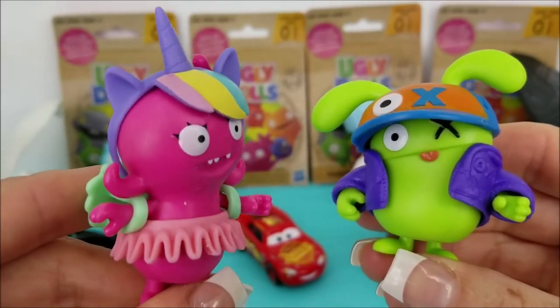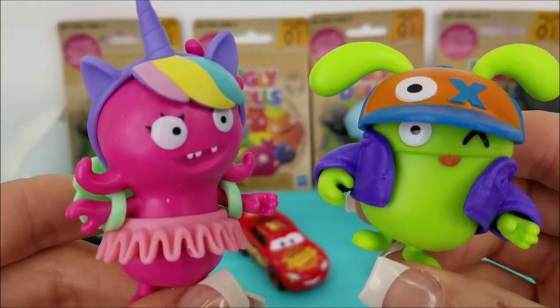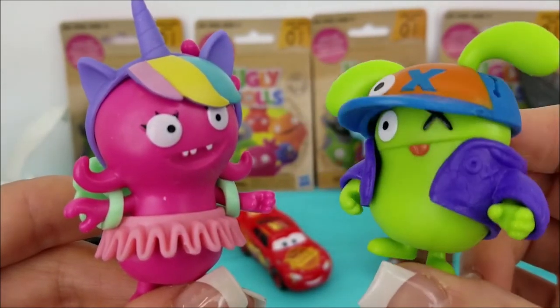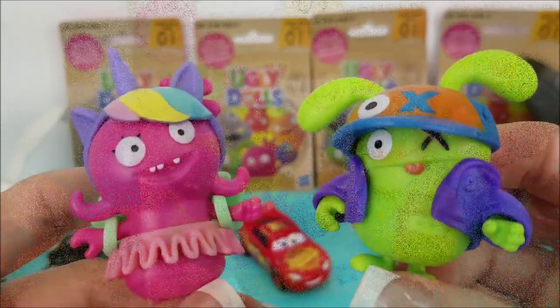Hey, Ox, what do you think's gonna be inside of these blind bags? Well, Moxie, I really don't know. But we're gonna find out soon enough. Yeah, you're right. It's time to open up the first one.